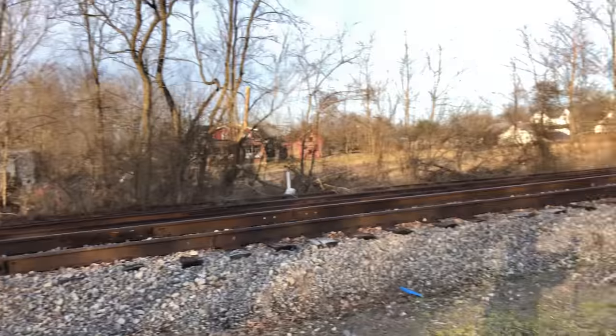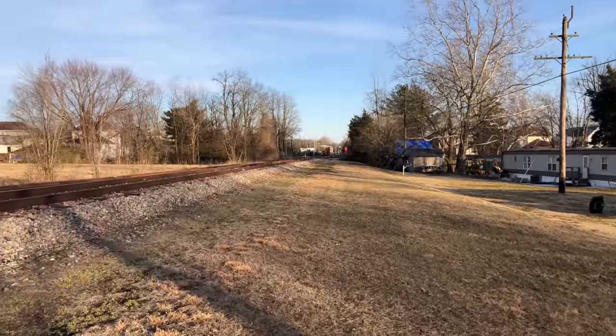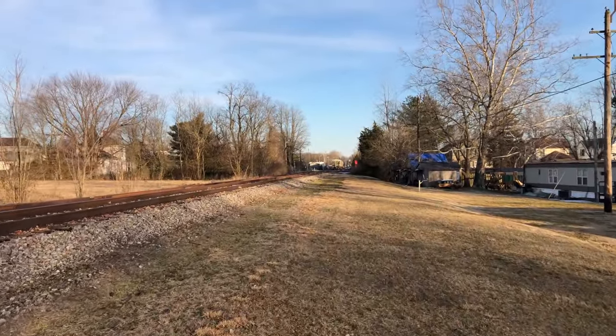This was really cool. All these locomotives out here moving around. These are classic locomotives too. Short line railroading at its best. Pretty neat. Gotta love that. Sardinia, Ohio.